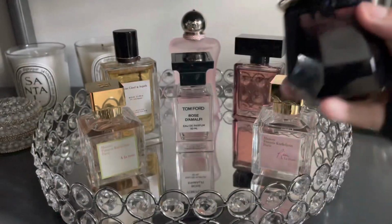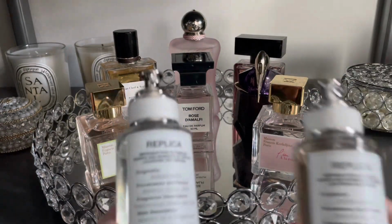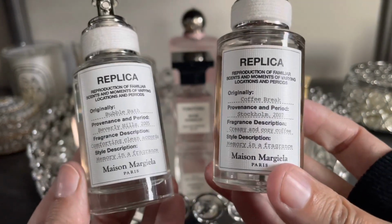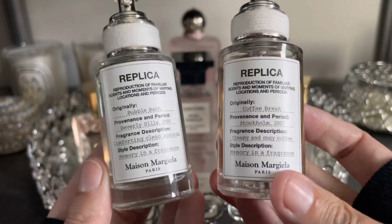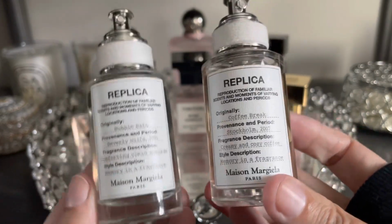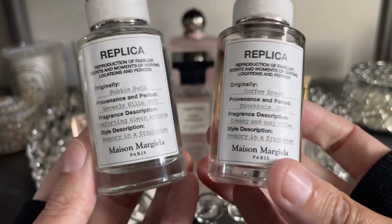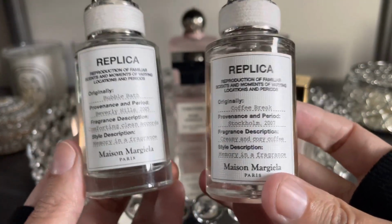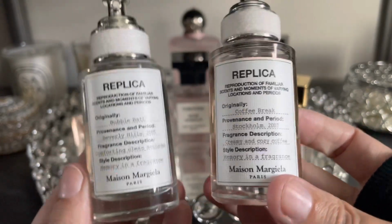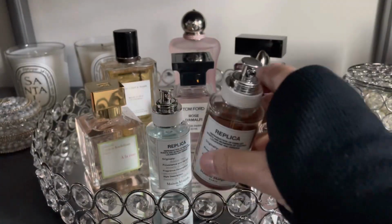And it is something I am wanting to test out and see if I still love it enough to keep it. And then my last two fragrances for the month of April, I have Bubble Bath and Coffee Break from the Maison Margiela Replica line. I love these fragrances, but I don't find myself reaching for them all that much. I went a little bit replica crazy late last year when there were all kinds of sales going on for the holidays. I bought way too many. They are beautiful scents, but I do want to test them out, give them a chance, and decide whether or not they will remain in my collection.